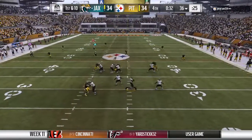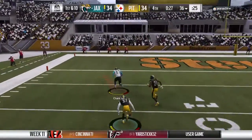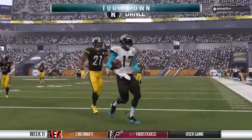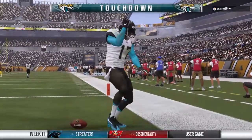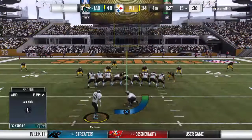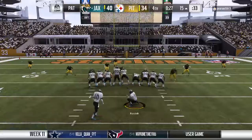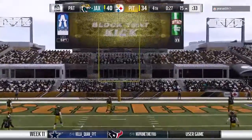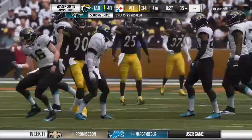Off play action, Brock, he's going to rifle one deep left side. Got a man. It's caught inside the 10. Touchdown, Jaguars. DJ Chark with time running out. And the Jaguars have moved out in front. Might be seeing that one on the highlight shows tonight. The home run ball here in the 4th quarter to take the lead.